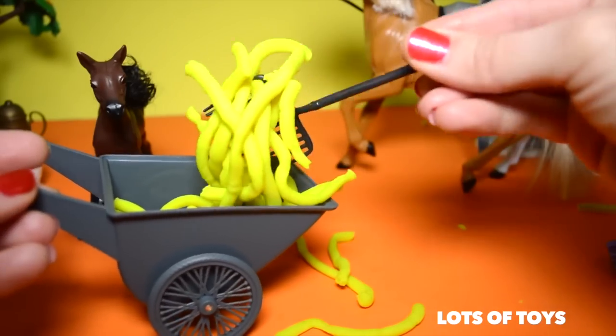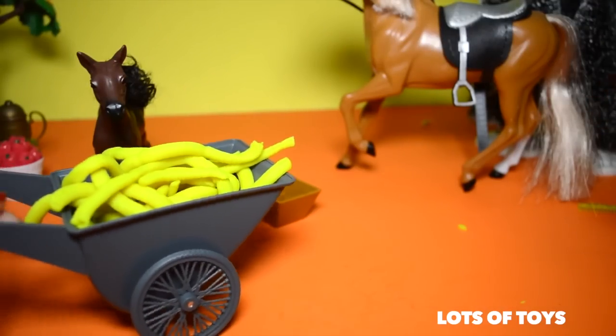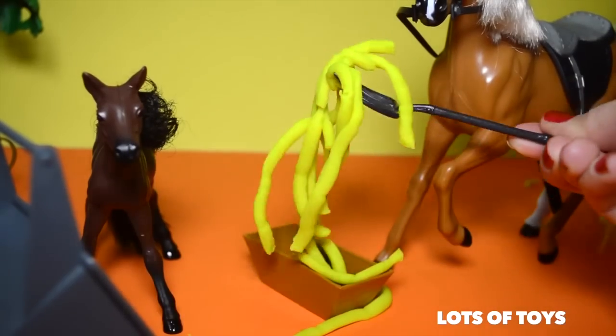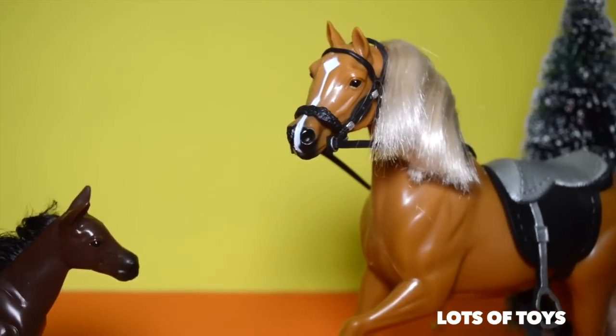Perfect, look at this. Awesome, we have a cart full of hay. Now we can feed our horses. This is so heavy, it looks like it's going to tip over. We can definitely fill the container now full of hay. Look how excited our horses are.